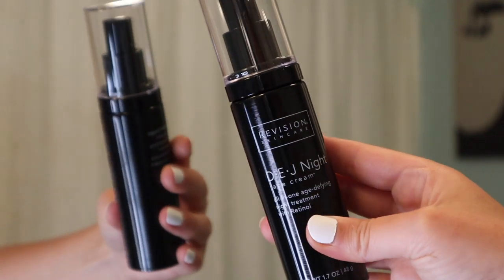Okay, the next product from Revision Skincare is the EJB Night Face Cream. This is an all-in-one age-defying night cream with retinol. So this is actually the product I was talking about that has retinol in it.